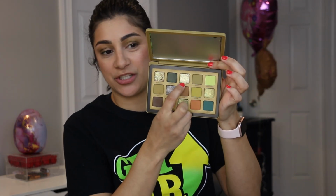I'm going to use this shade right here all over the lid. So I'm actually very excited about it. I'm not gonna lie to you. It's, again, more of the experience.